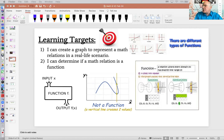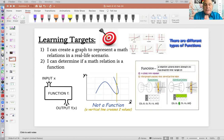Okay, we're going to learn about functions, okay? And with functions, you're going to learn terminology like input, output, what is a function, what's not a function, and tests that we can do called mapping and tables to determine whether something is a function or a non-function.